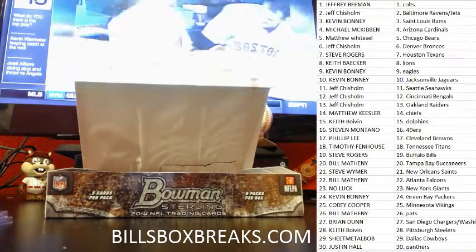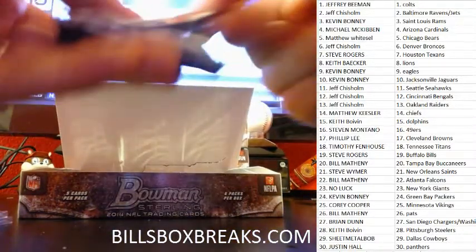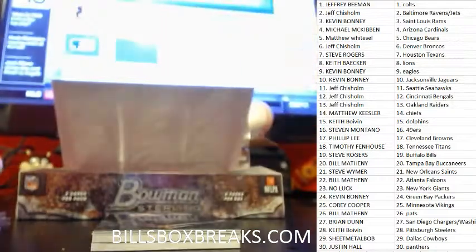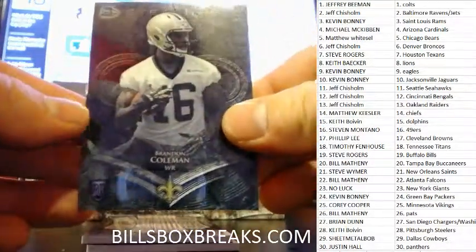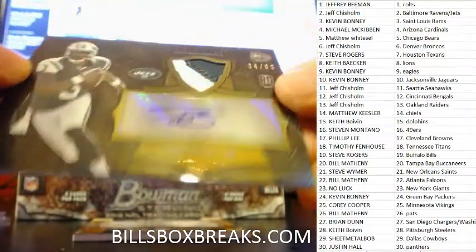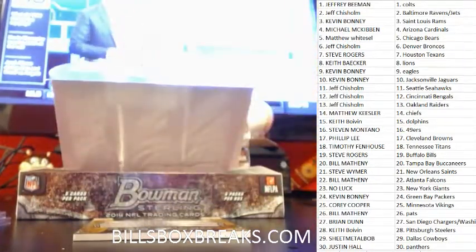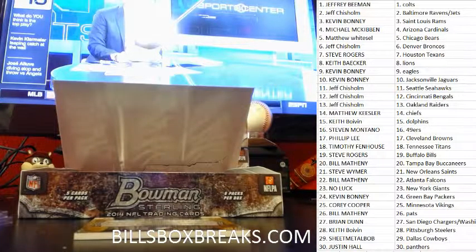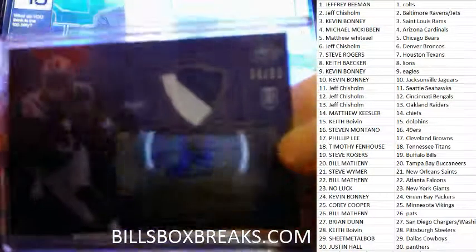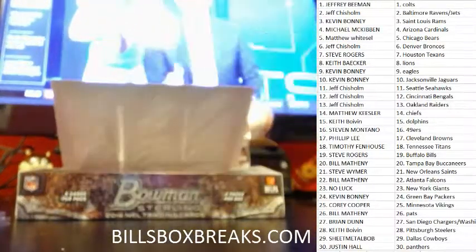Aurora. Cecil the Lion. Then we got Devin Street, and Brandon Coleman, Shaq Evans. Oh man, we didn't avoid the Boyd. Tajh Boyd, 34 out of 99. Shake the juju off this box. At least it's numbered. And Jordan Matthews, three-color.